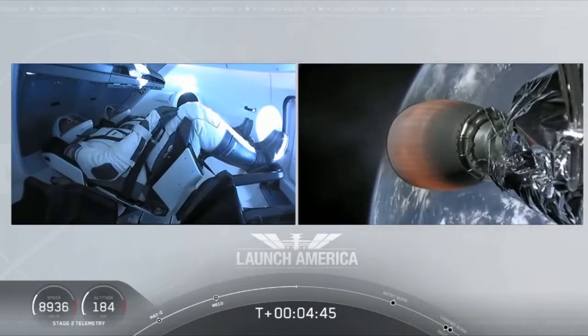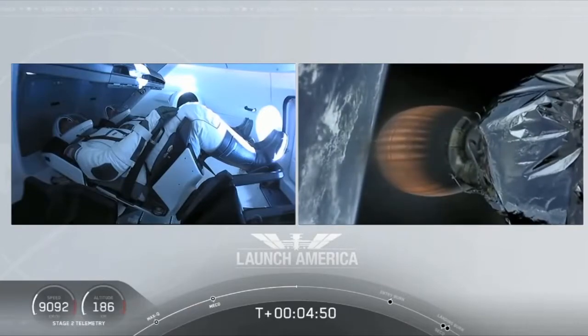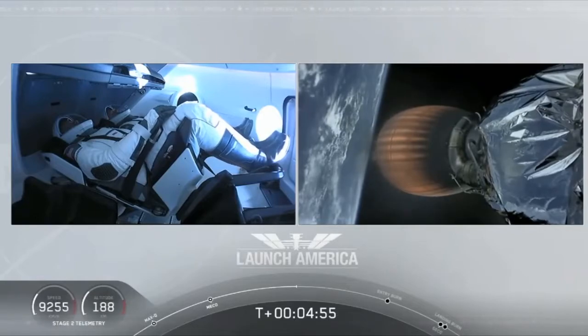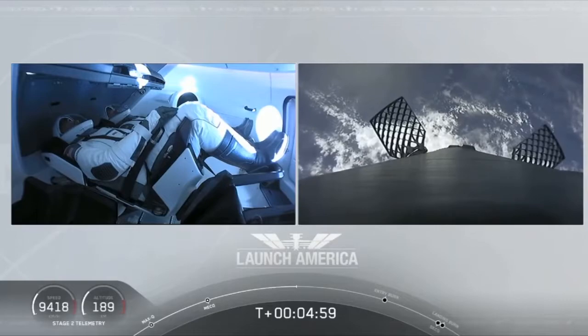A little over 4 minutes, 40 seconds into the flight. Bob and Doug flying at more than 5,600 miles per hour. Dragon SpaceX nominal trajectory. Already almost 200 miles downrange from the Kennedy Space Center. Nominal trajectory continuing.